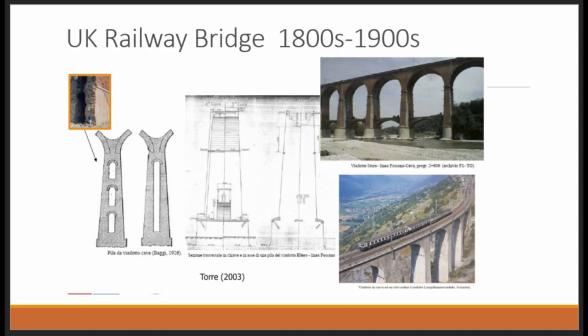The UK, centuries ago, realized that they are a big brick producer, and they built a lot of structures with brick, and it's unreinforced. You can see this in a lot of their railway network, even today, still these brick structures. Most of them have been in service 200 years or more. It's amazing. You can see from the inset just barely here that the walls are massively thick.